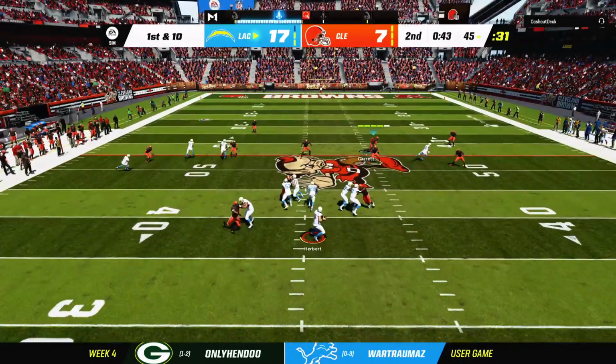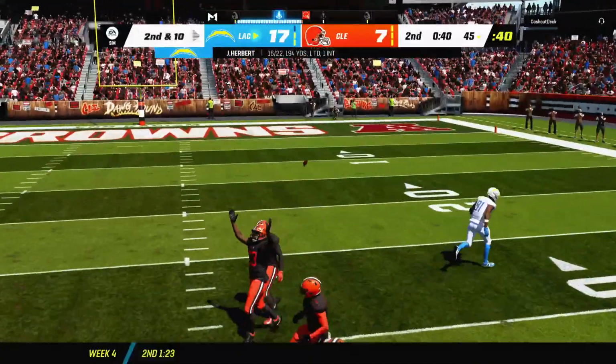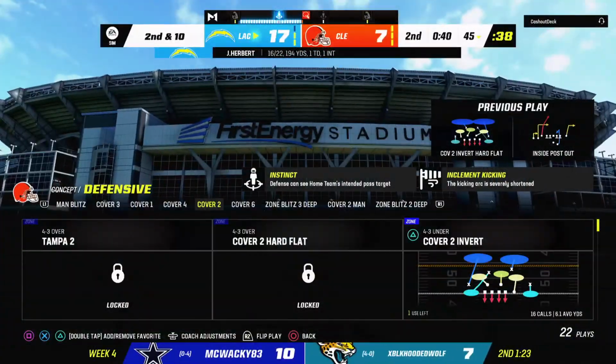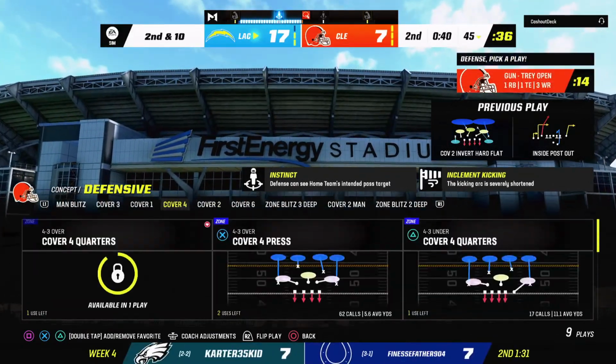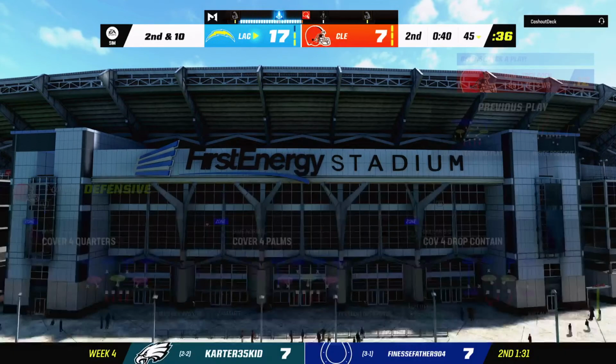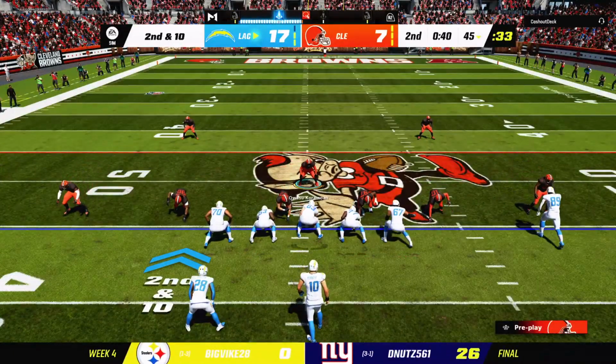On 1st and 10, Herbert. It's incomplete. Took a shot, couldn't connect. He took a shot there, but boy, was that ill-advised from my viewpoint. Coverage was awfully tight. How did he get away with that one not being picked off?